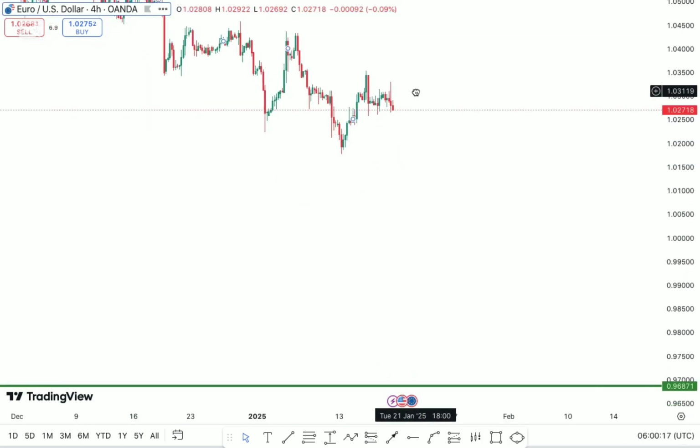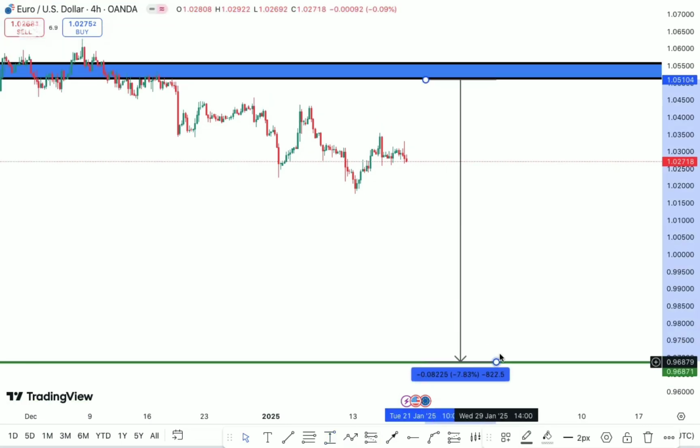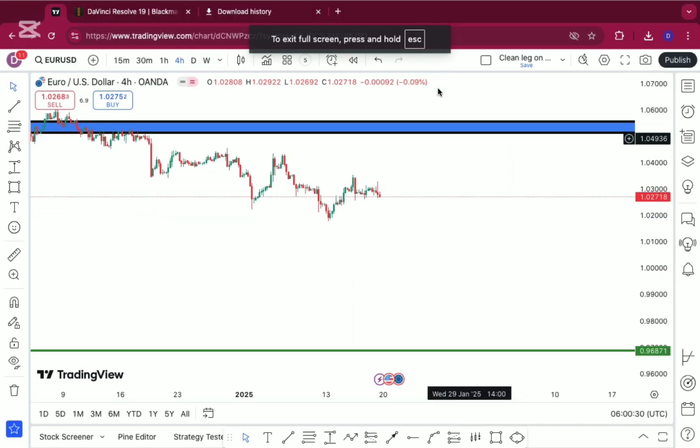All right, so that's just that for the euro. We have in our hands, I think, roughly 800 pips, if I'm not mistaken. From the blue bar to this green horizontal array, that is about 822 pips to go. So we have this guy pulling back into this blue bar, then giving us that decent entry confirmation before actually going to short this guy.